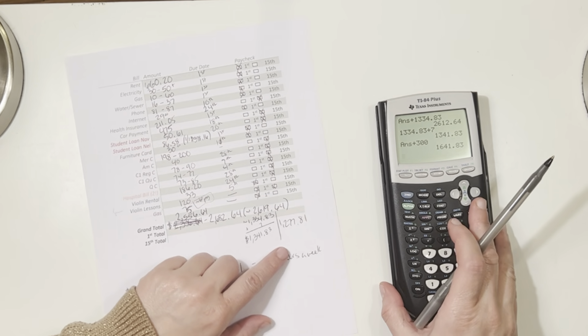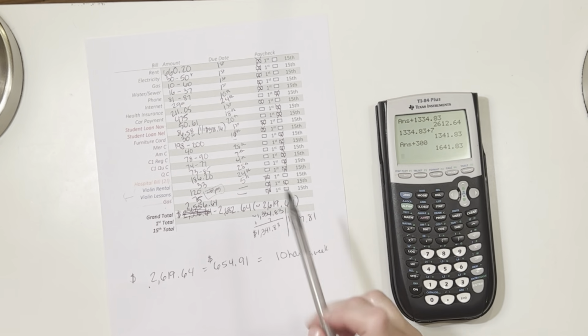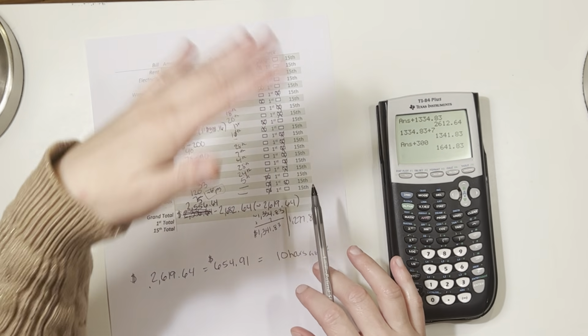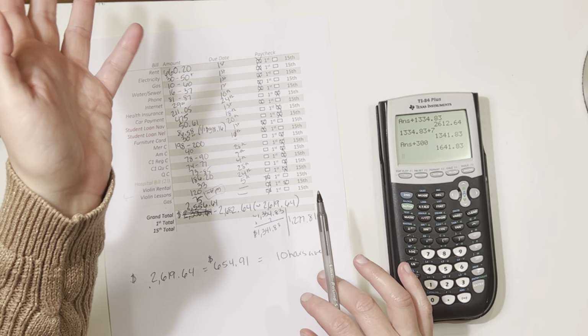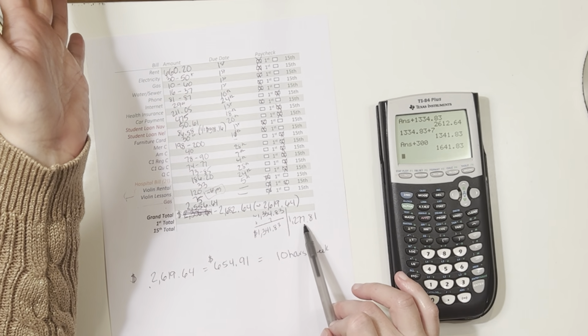My 15th paycheck came out to $1,277.81. Bills are pretty split cost-wise between the two paychecks. My paychecks, the low end for me is like a $1,800 paycheck. A good paycheck for me can be like $2,500, $2,600.